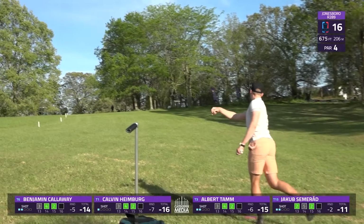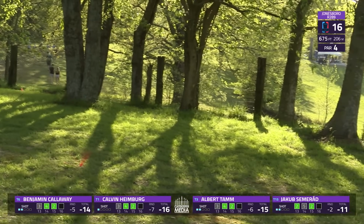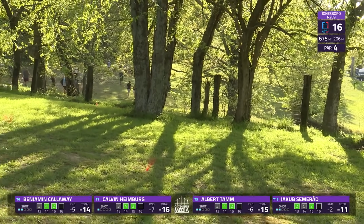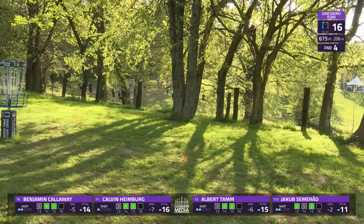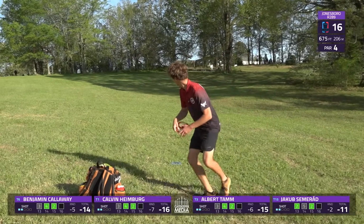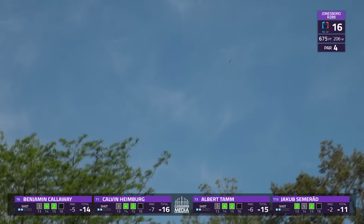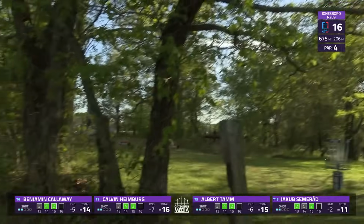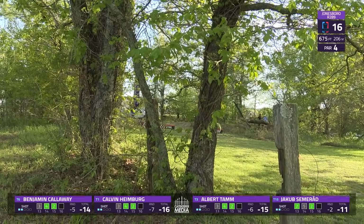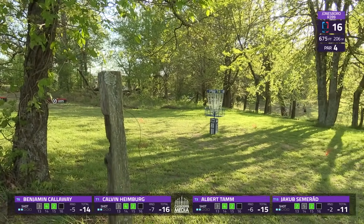Albert will try to play the forehand to get the clean line, asking for it to push. And not quite having the distance on that he wanted. Going to end up in that little tree line. And not throwing forehands makes you see Calvin get pretty creative here. Maybe pushed it a bit long on that one. We'll see what type of putt he has.